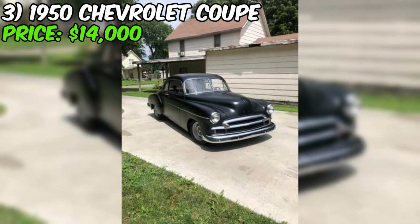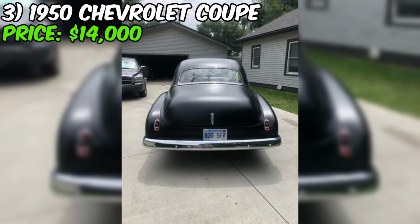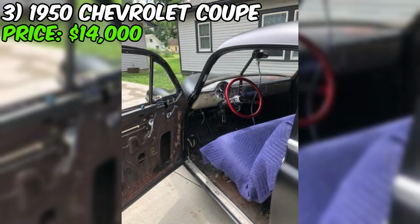Number 3. We're taking a closer look at a stunning 1950 Chevrolet Coupe that's up for grabs on Craigslist for just $14,000. And let me tell you, this beauty is not to be missed. First off, can we just take a moment to appreciate the sleek black exterior of this classic Chevy? It's the kind of car that turns heads wherever it goes, and with good reason.